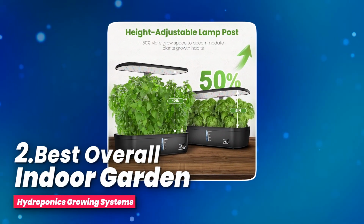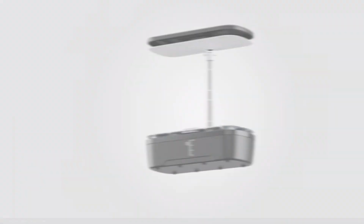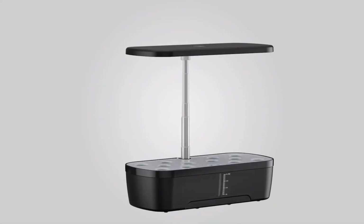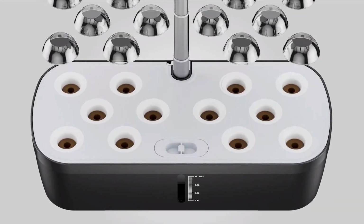Number 2, best overall, indoor garden hydroponics growing systems. Ready to take your gardening to the next level? The hydroponics growing system is a game changer that can truly light up your indoor gardening experience, literally and figuratively.